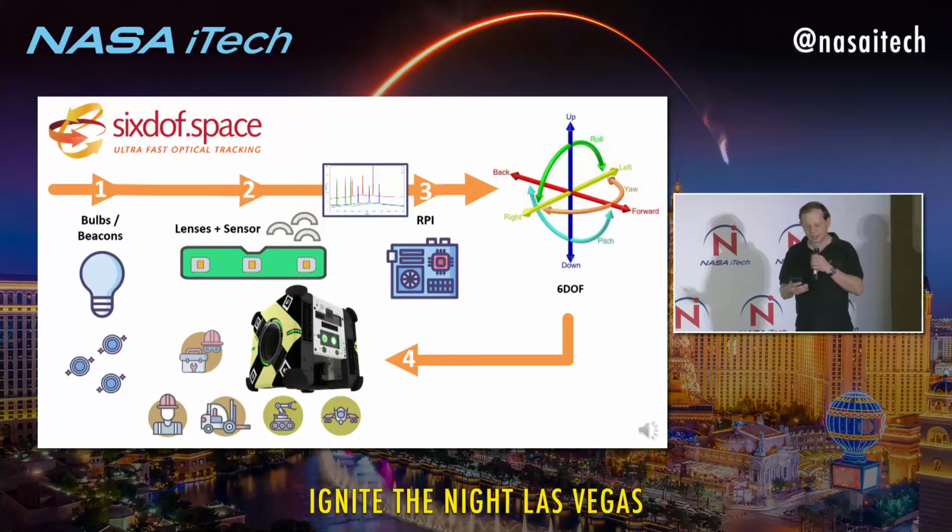I'm Daniel, CTO of 6DOF Space. We're based in Jerusalem, Israel, and over the past 3 years, we've created an inside-out tracking system like no other. We have developed optics, algorithms, and electronics that together enable a drone manufacturer to create a low-cost, lightweight device that can know its position up to 1,000 times every second.